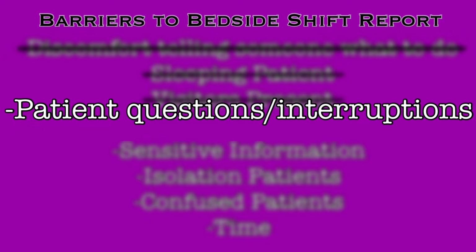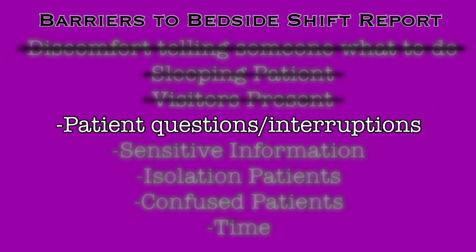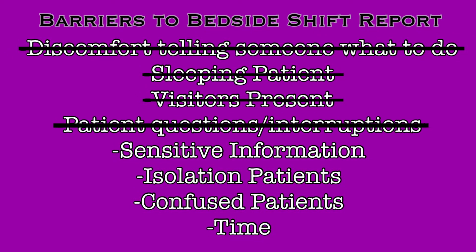Also, it's easy to assume the patient will have a lot of questions after hearing a report. But if bedside handoff and purposeful hourly rounding are done regularly, the patient's questions will have been answered during previous encounters. The more consistently bedside report and hourly rounding are done, the more well-informed the patient will be, and you will run into less and less questions with each report.